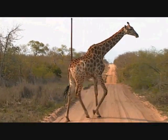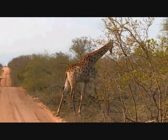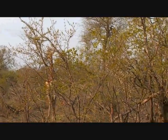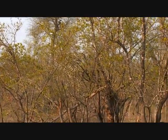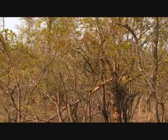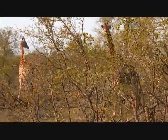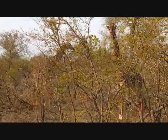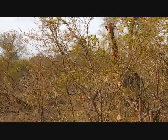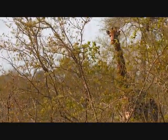Now, what I actually wanted to have a look at, there is a female off to the right who is very, very dark. She's going to walk now towards the other female, so hopefully she'll come into the open. But we've spoken a lot about aging giraffe by their colour. I just want to have a look at her as an example because she's not that big. Even for a female, to me, she looks quite small and she actually looks quite young. But she's very, very dark in colour.